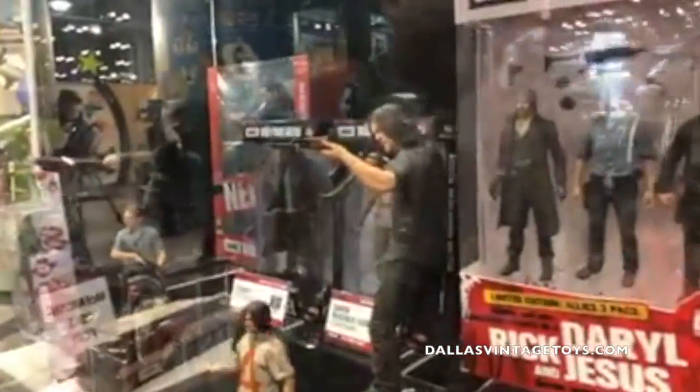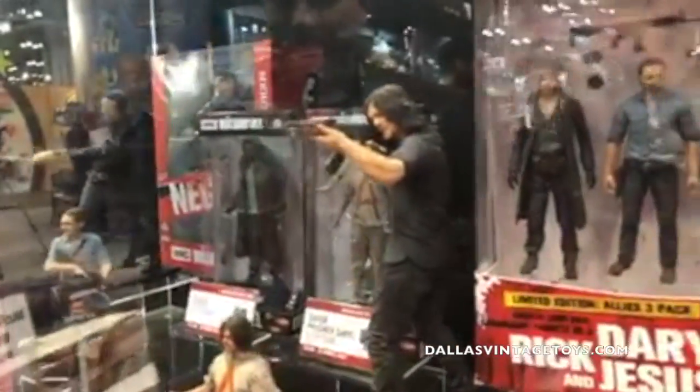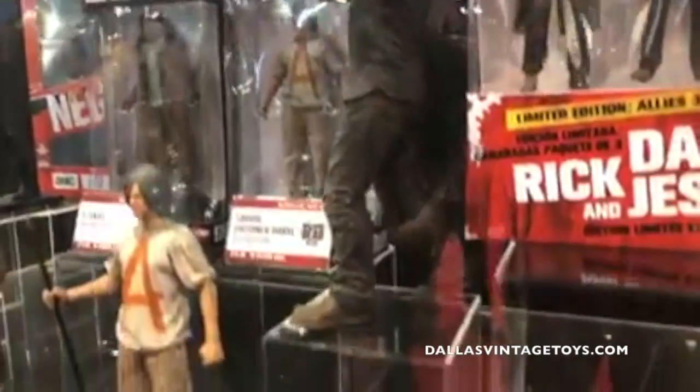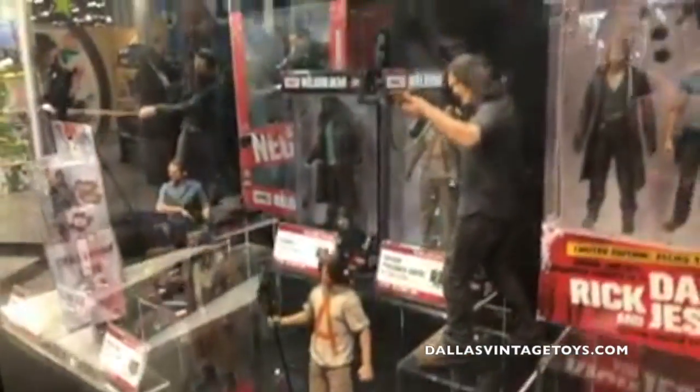So, any new stuff here with Walking Dead? Yeah, this is Daryl. This is the first time the 10-inch Daryl is the new Daryl based on season 8. Nice. And that'll be coming out this fall. The paint looks fantastic on that. Is that a pre-production model or is that a production model?